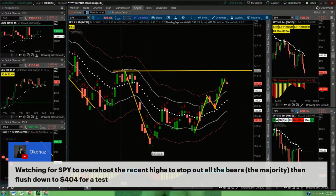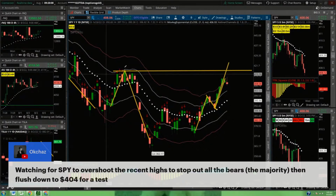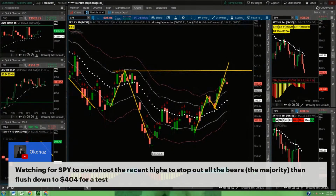To your point, kind of run those stops. And what Chaz means by run the stops, guys, is, imagine you're shorting this most recent bounce. All right, I'm going to short the rally, look for my flush. You're probably putting your stops right above that price. So a lot of times the market will rally just enough to trigger all those stops. Then you get the old flusheroo.